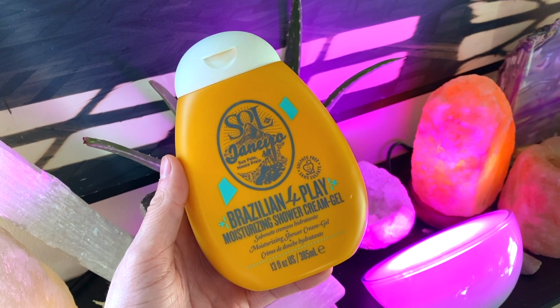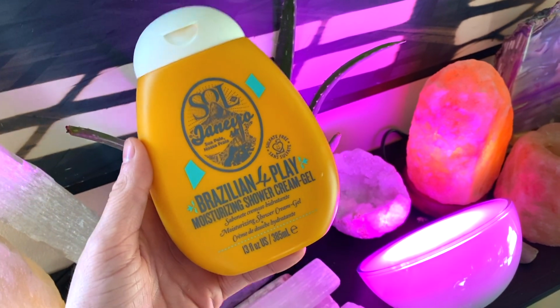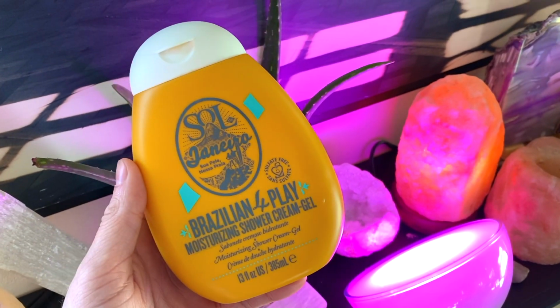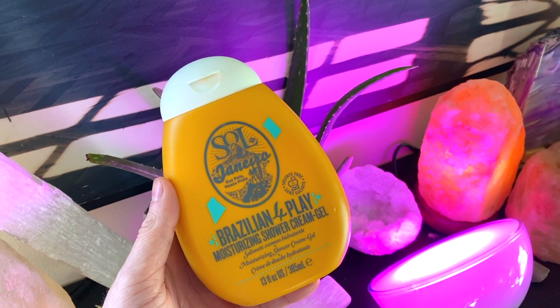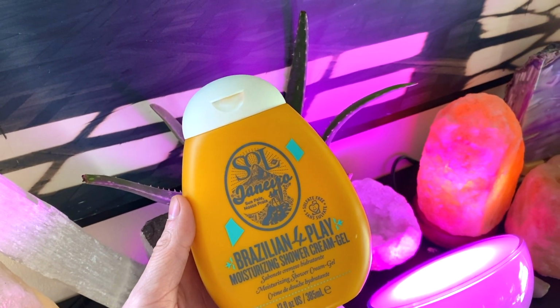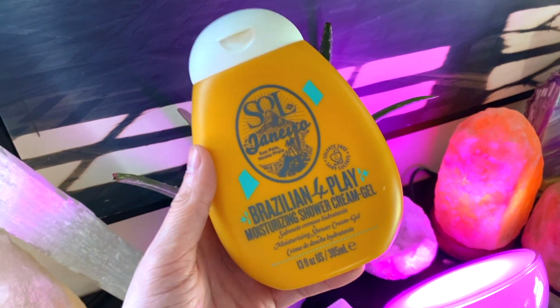So I did want to share with you guys some of my favorite products, a body wash, a body lotion, and a couple of face products that I like to use to combat dry skin and dehydrated skin. Because if you can take care of both issues at once, you are going to have the most supple skin ever.